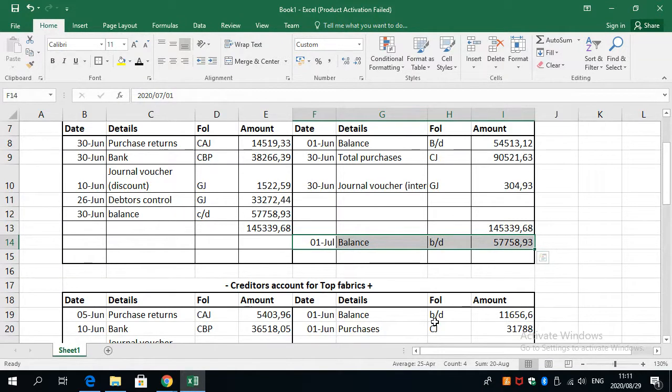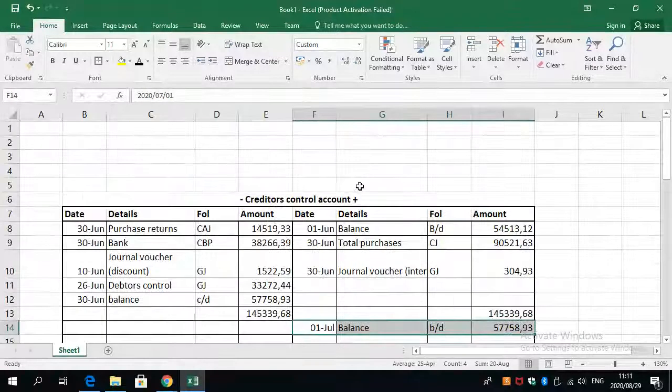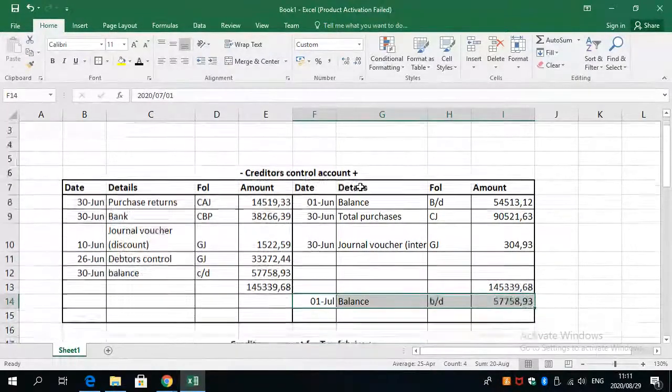So I'm asking you guys, why did we have the balance this side? Or what does this balance here mean? Yes, I know it means that for July, it's going to be the opening balance. I get that. But what does it mean? Why is the balance on the credit side and not the debit side? Okay, let's look at the plus and the minus so that they can assist you.